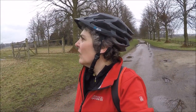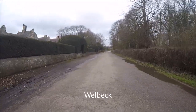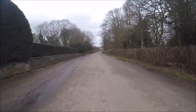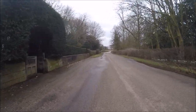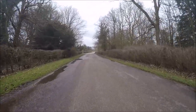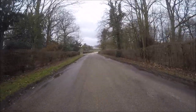I know we entered Clumber Park on the half marathon, but this doesn't look familiar, so we must have taken another way in. This is the back end of the Welbeck estate, and I'm not actually supposed to be on this road. Didn't realise that it was a private road. The race I'm doing actually comes up here, so they'll have got permission to go through. But further up, in a bit, we get to a bit that I wasn't supposed to go up at all.